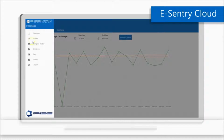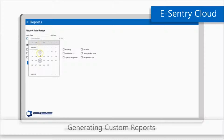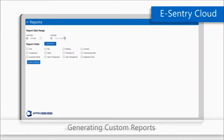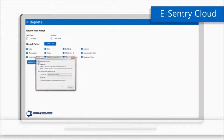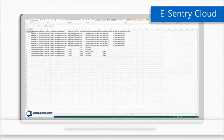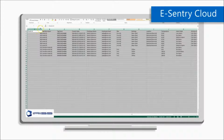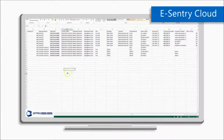Using the drop-down and choosing Reports allows the admin user to generate custom reports based on the data held in the eSentry Cloud system. Choose a date range of data to export and the data fields of interest and click on Generate Report. An Excel-based report for the time period of interest is easily created, showing all check-in activity for all assets. eSentry Connect Cloud data can also be bridged into other enterprise asset management platforms such as SAP, Oracle, or Maximo.